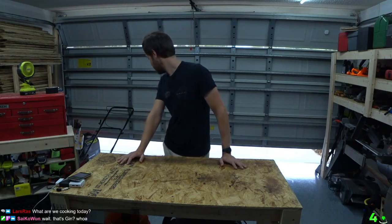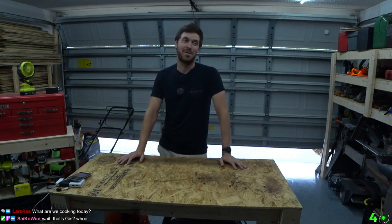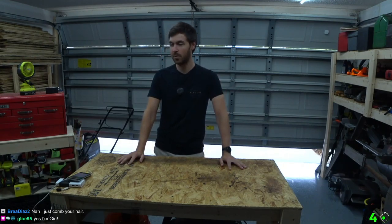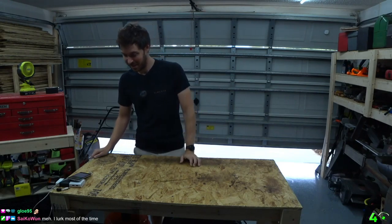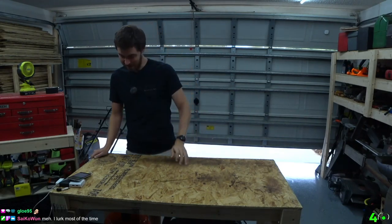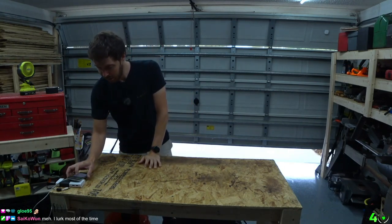We're cooking wood today. I have some wood. Yeah, you didn't know glow was gin? It's always been gin. Always. All right. Maybe I need to wear my crusty hat. Just comb my hair. Is that better? I'm enjoying yesterday's project. Wait, what's yesterday's projects? I don't need to comb my hair.